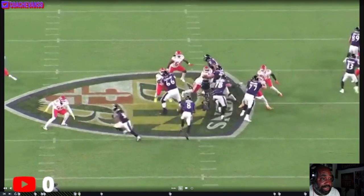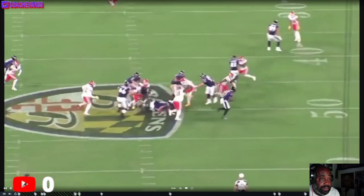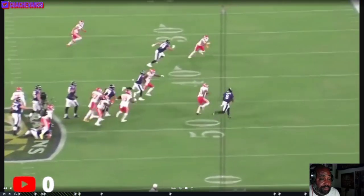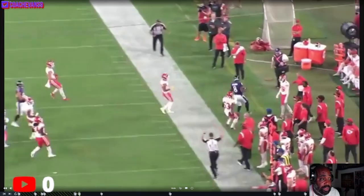Now, what should happen is Lamar should bounce it up in there, but this dude's going to fit in and close that down. Lamar sees it. Now it's a foot race. Him in the open field is dangerous.